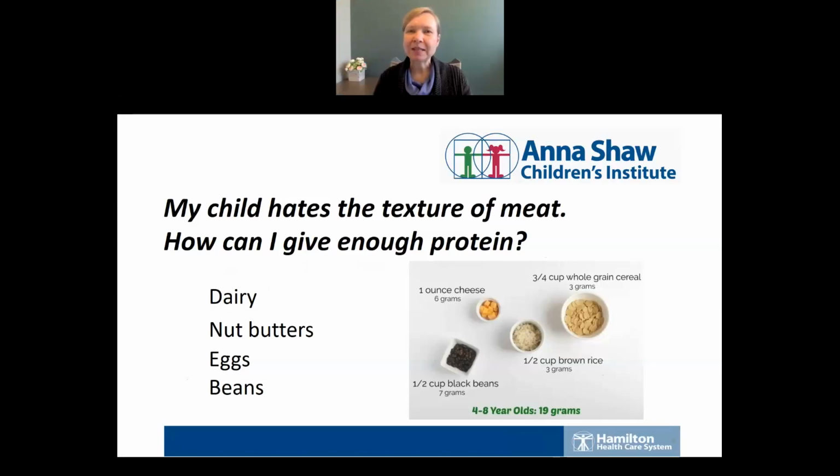Yeah, and I think that really helps, thinking about protein with different types of textures. Like you said, the crunchy things, there's some soft things, smooth things. There are different ways we can meet those needs, which I think really helps.